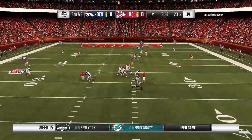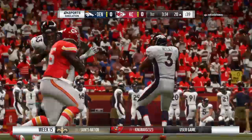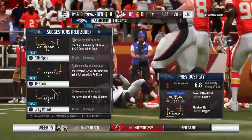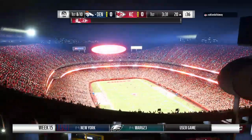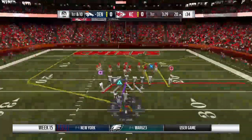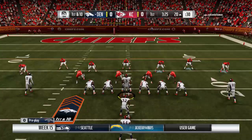They'll set up a throw. That's caught right side by Anderson. And he will have the first before he's brought down right on the chalk of the 20. Give him 3 yards and a fresh set of downs. Broncos with their first trip to the red zone thus far. 1st and 10 right at the 20.